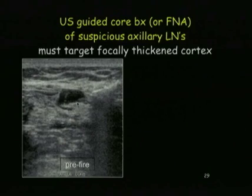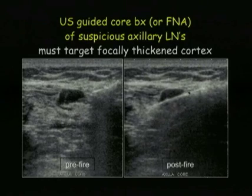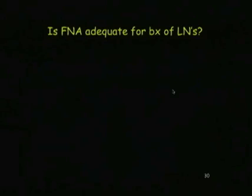Now here's a lymph node with eccentric cortical thickening, and you can see that this is primarily an outward bulge of the cortex, telling us that the implantation site for this met was primarily in the subcapsular sinusoid. But you can see there's pretty thin cortex along the deep side of this lymph node. It wouldn't do us any good to biopsy this part of the cortex. We specifically need to target the eccentric cortical thickening. You can see the pre-fire position of the needle and the post-fire position of the needle going through the eccentric cortical thickening, documenting the presence of metastatic disease in this lymph node. You could just as easily do FNA in that location.